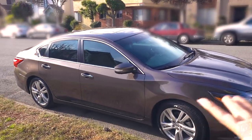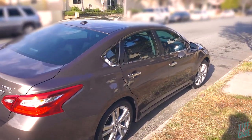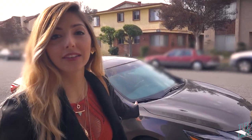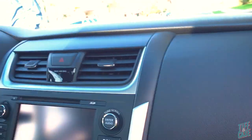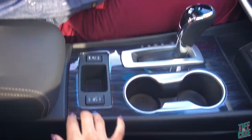Ta-da! Look how gorgeous this thing is. And I love that it happens to be the same color as the car I already have. So you already know, I'm loving this color. Ooh, this is nice. Oh, this is really nice. Oh, I like the smell in here. I like the smell of the new car. That's like my number one thing that I love about new cars.